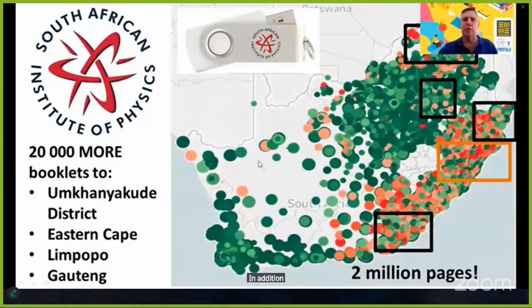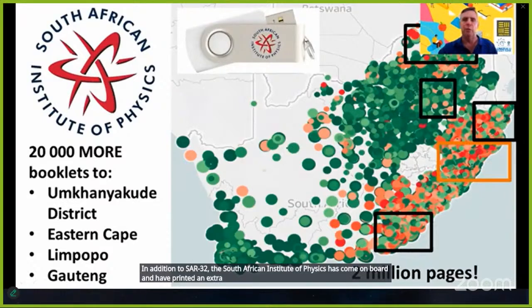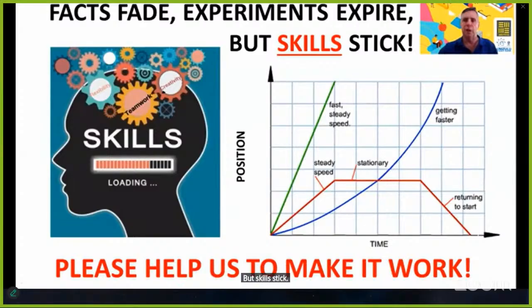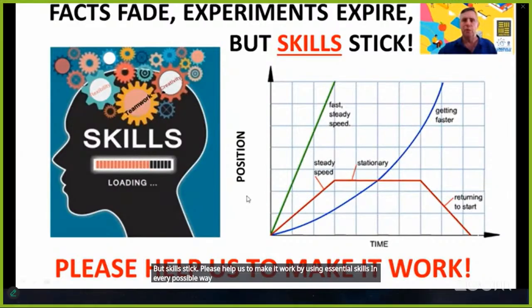In addition to South 32, the South African Institute of Physics has come on board and have printed an extra 20,000 booklets. In all, 2 million pages printed this year, so that the project can go much further than just northern KwaZulu-Natal. So remember, facts fade, experiments expire, but skills stick. Please help us to make it work by using Essential Skills in every possible way in your school.